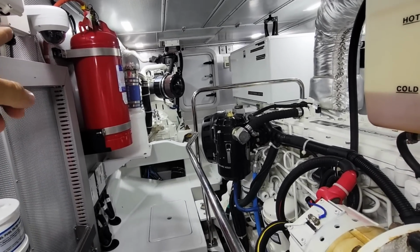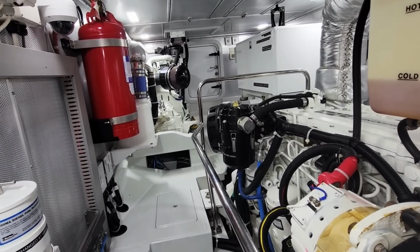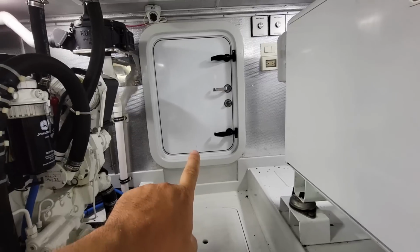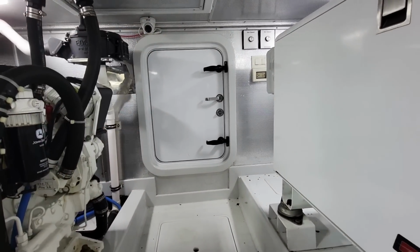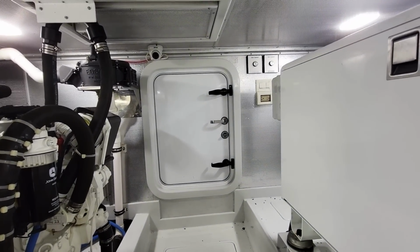And there's a camera to check if anyone's sweating down here while they're doing oil changes, and the guys are having cocktails up top, they can see it. And this door here goes into the lazarette. We just can't open it out because Lulu packed everything against it, but we'll show you from the other side.